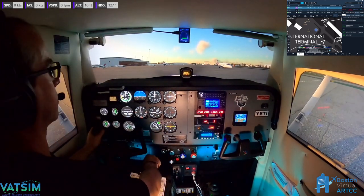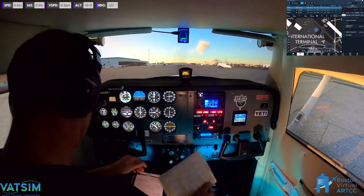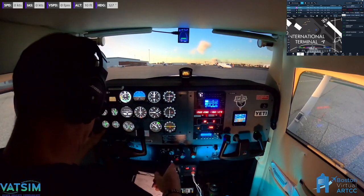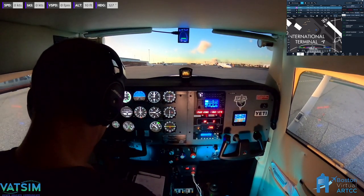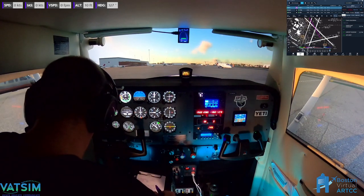Boston Ground, November 8033 Fox, ready taxi. November 33 Foxtrot, runway 22 right, taxi via Bravo, hold short taxiway Alpha 1. 22 right via Bravo, hold short Alpha 1, 8033 Fox. 495, cross runway 15 left, monitor tower 128.8, good night. 15 left, monitor tower 495, thanks, bye bye.